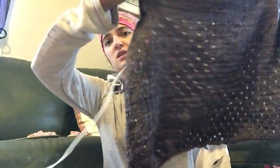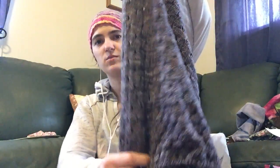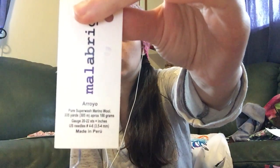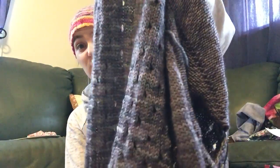I think right after I recorded last, I cast on the Campsite Cardigan by Alicia Plummer. It is this cute open front cardigan that has some cute eyelet sections. I'm using Malabrigo Arroyo in their Palmo color. So there's that. It's actually really true to color. And like I said, these are knit on 7/8 and I think 5s.